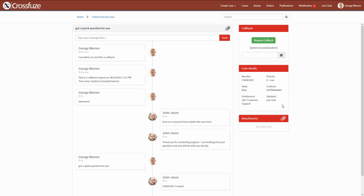Also here, the case details can be modified if you have more. And attachments, again, you can drag and drop them in here. You can click the icon and use the commonly known browse for a file. Please select it for uploading.